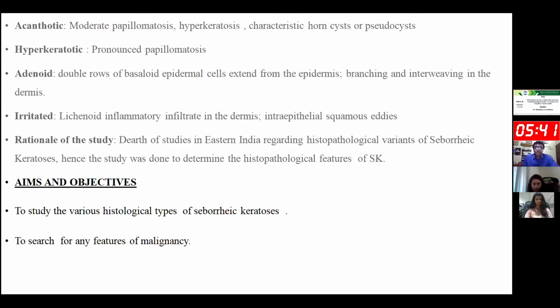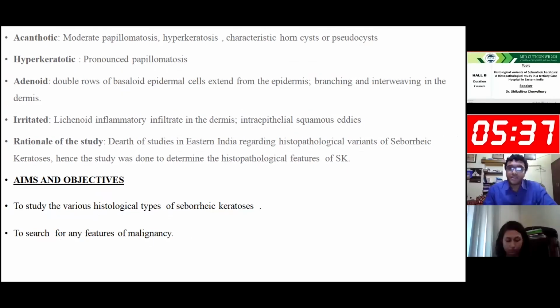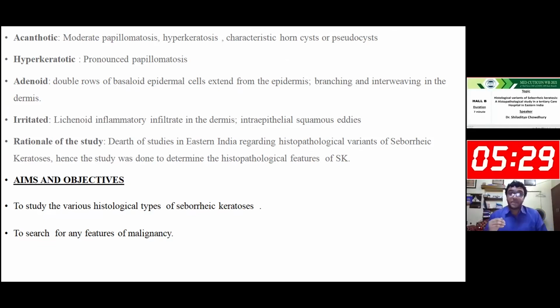Moderate papillomatosis and hyperkeratosis with characteristic horn cysts or pseudocysts will be seen more in the acanthotic variety, with pronounced papillomatosis in the hyperkeratotic. Double rows of basaloid epidermal cells with fine branching of the epidermis into the dermis would be seen in the adenoid variety. In the irritated variety, as the name suggests, we would find inflammation, lichenoid infiltration in the dermis with squamous eddies, suggesting increased epithelial turnover and increased keratinization.